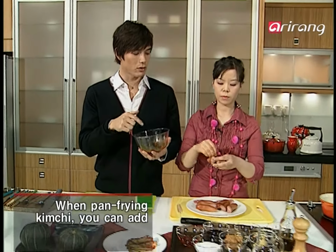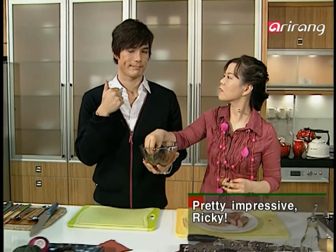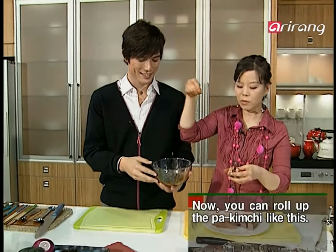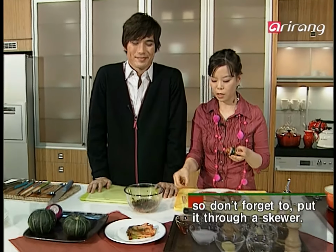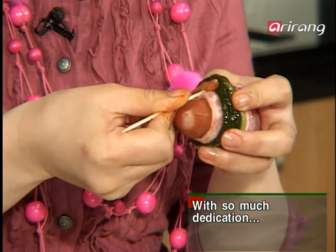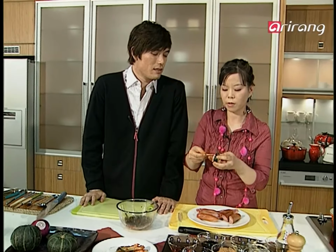김치 볶음하는 거하고 사실 넣는 거 진짜 맛있어. 오, 역시 리키 이제 하산해도 될 것 같아요. 김치 전문가가 다 됐어요, 이제는. 자, 이렇게 해서 파김치를 돌돌 마는데요. 이 상태로만 그냥 놔두시게 되면 파김치가 확 풀려버릴 수도 있으니까 여기 있는 이쑤시개로 고정하는 거 잊지 마세요. 자, 이렇게 해서 정성스럽게, nice. 이렇게 해주세요.